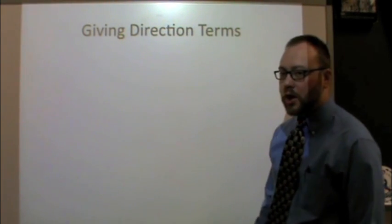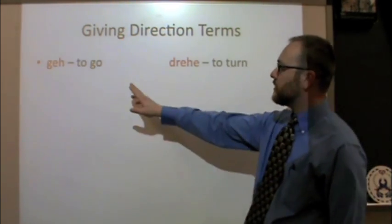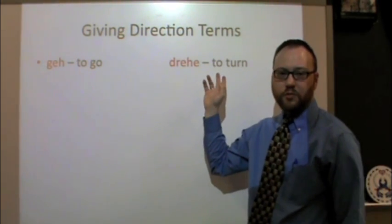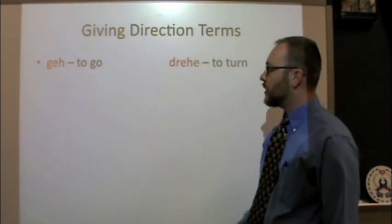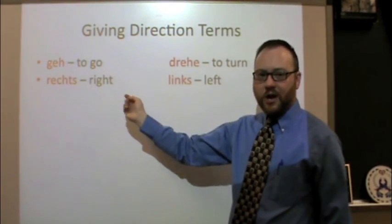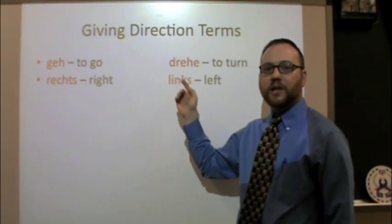Here are some other terms when giving or asking for directions that you'll probably use. So we already covered geh, to go, and drehen is to turn. Those are our 2 big verbs, to go and to turn. Our directions, so rechts is right, links is left. Rechts, links.